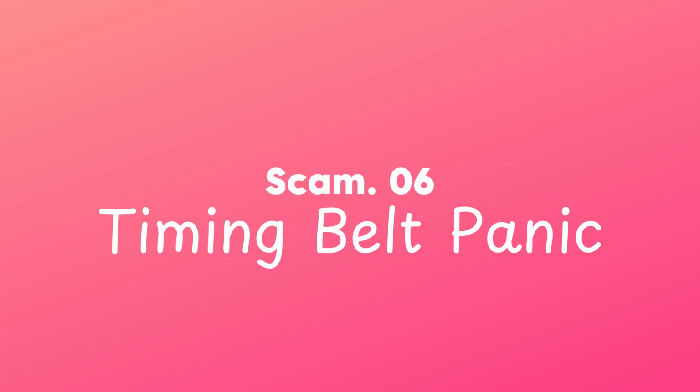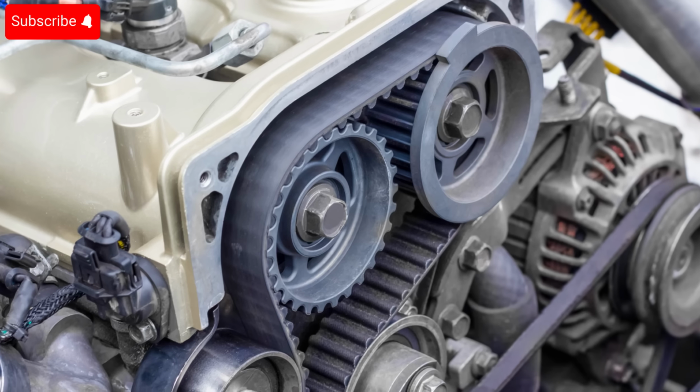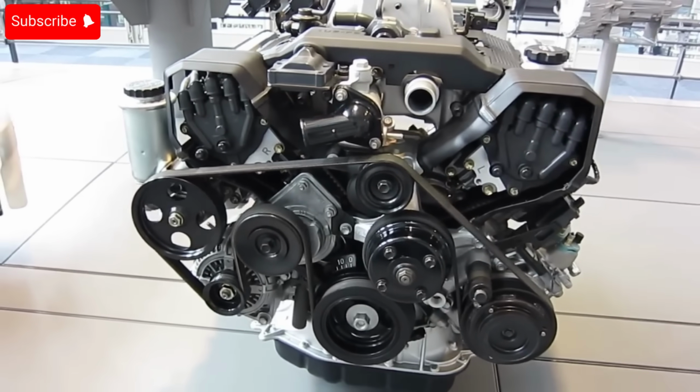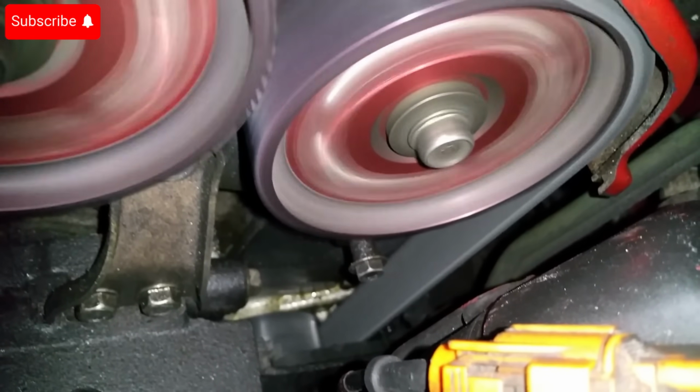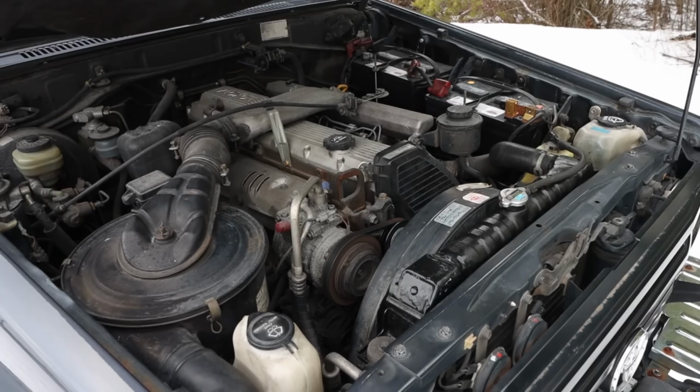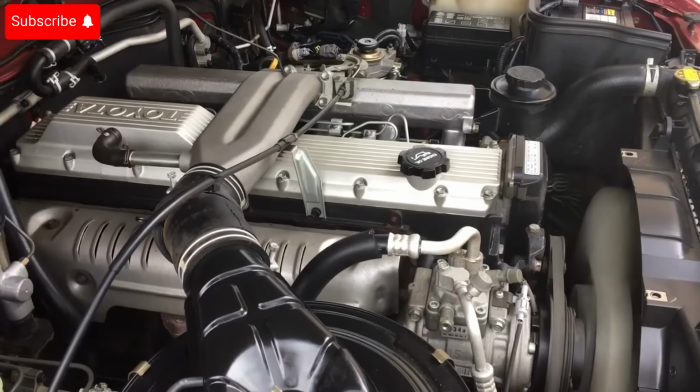Number 6. Timing belt panic. This is how it goes. You bring your car in for regular maintenance and suddenly the mechanic tells you your timing belt is dangerously worn and could snap at any moment. You need to replace it right now. They make it sound like your engine is on the brink of destruction, pressuring you into an expensive repair that might not even be necessary.